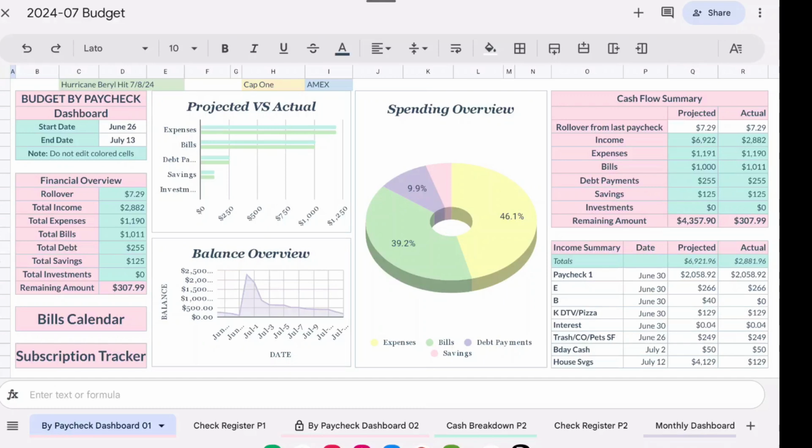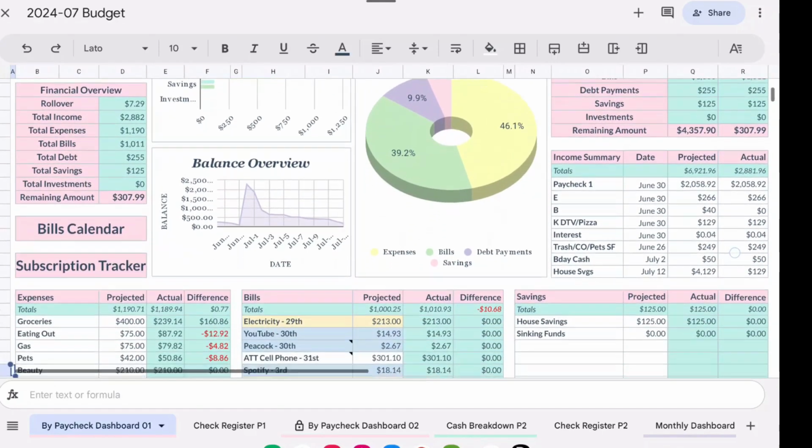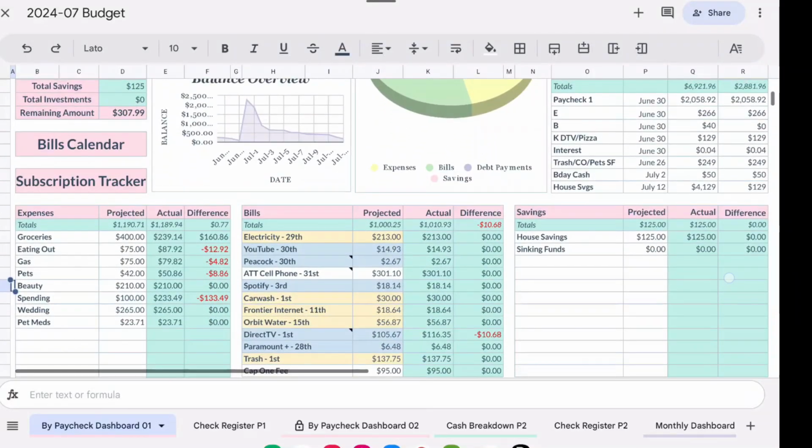We started with rollover of $7.29. For income, we had $2,058.92 on my paycheck. My son contributed $266.